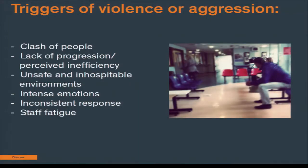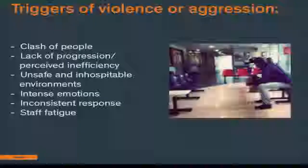But beyond the individual characteristics, research documented a number of escalators or triggers of violence and aggression. These triggers are defined as clash of people, lack of progression, perceived inefficiency, unsafe and inhospitable environments, intense emotions, inconsistent response, and staff fatigue. While these triggers are noted separately, they are typically experienced in tandem and affect almost any type of visitor. These triggers often lead to an endemic culture of low-level acts of aggression. This behavior is largely unreported, but equally, if not more, damaging, corroding staff welfare and their ability to deliver high-quality healthcare.